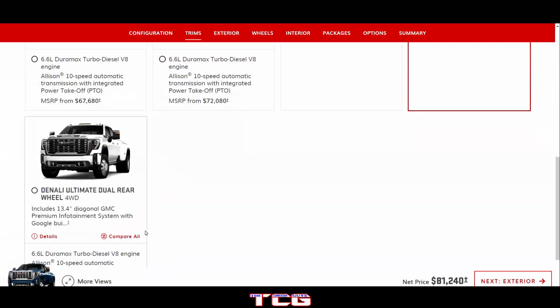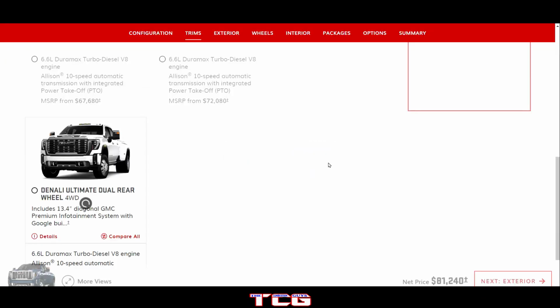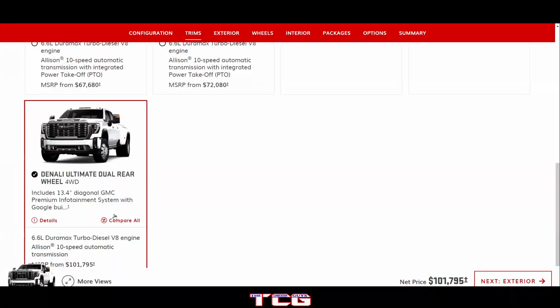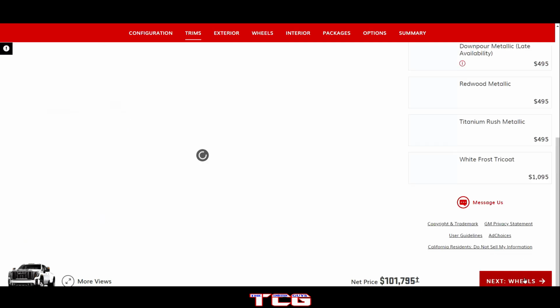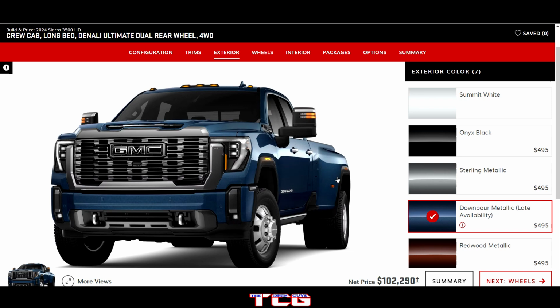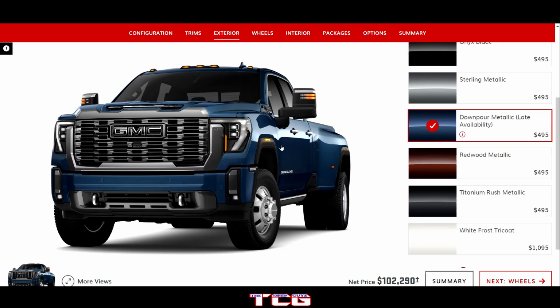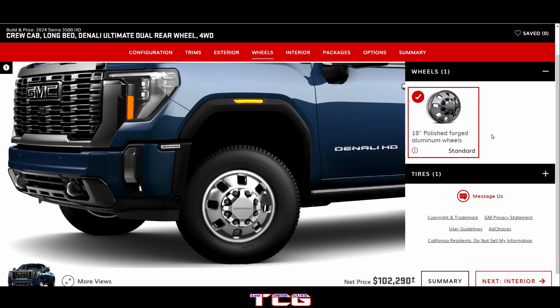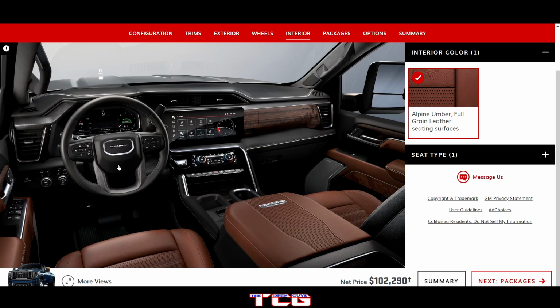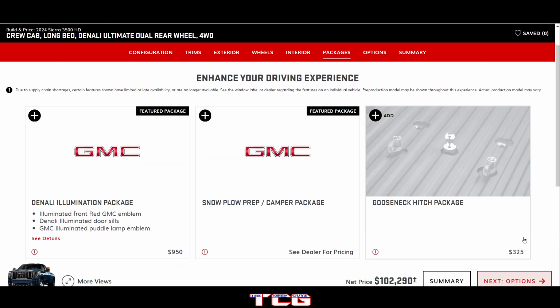Yep, I like it. Alright, let's go with the ultimate Denali. And this only gives you the option for the Duramax Turbo Diesel, so that's going to put you right at 101,000 without you even having to try to do anything. So there's the dark blue. You got the more dark gray, dark chrome coloration on the exterior. Only one option, that's the 18s. You got the Alpine interior color. That's going to look good with the blue.